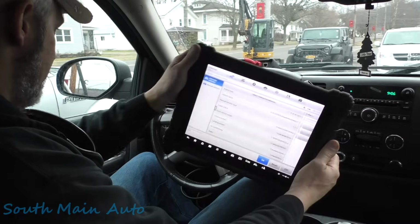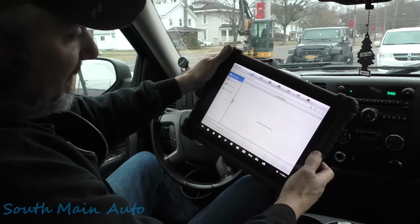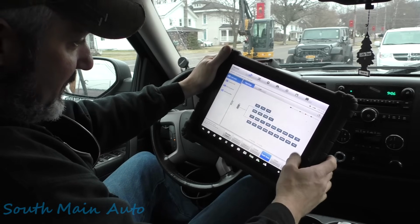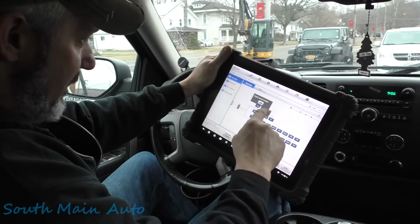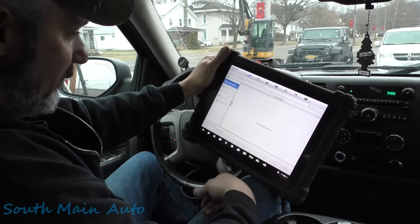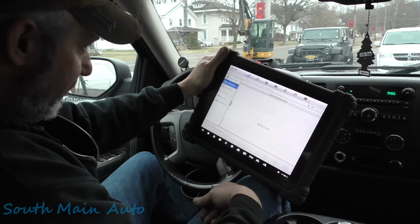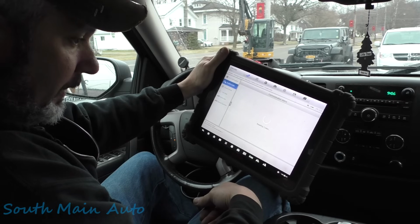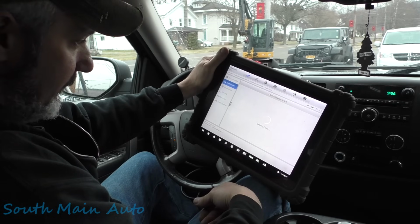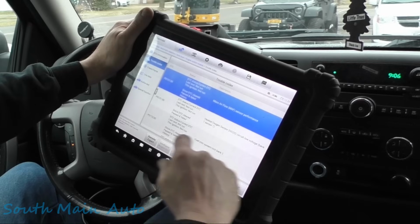Let's see. So I'm wondering what codes we're going to have. I guess EVAP, but that's not going to make a car run rough, typically, unless the purge is just stuck wide open. But so we're going to hop into ECM. We're not going to do a full system scan. Just at the moment, we're not anyways. We're almost there. Current codes. Oh wow.